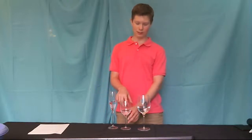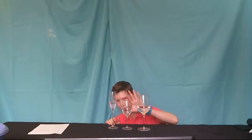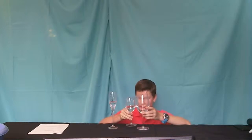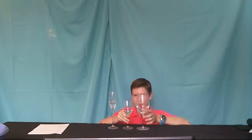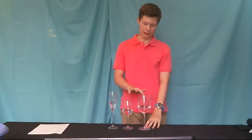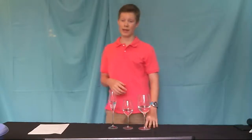And then with this one, I'd say it's about the middle because it's not super tall and it's not super wide like this one. Yeah, this one's absolutely tall. But the wider the glass is, the deeper the tone you can make.